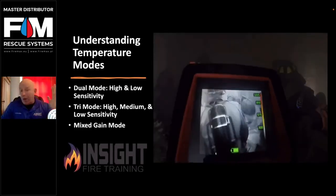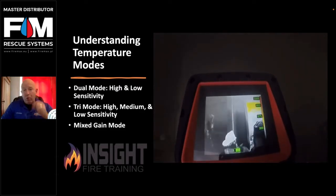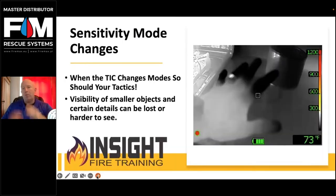Notice there is no triangle with the SICK AttackPRO. It's mixed gain mode. So why does that happen? What's going on here? Here's the beautiful thing about this. Each pixel switches independently on the AttackPRO, so I don't have to worry about the entire field of view doing that. And it helps me see victims and firefighters better. Well, why is that important?